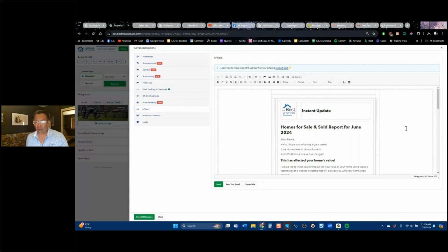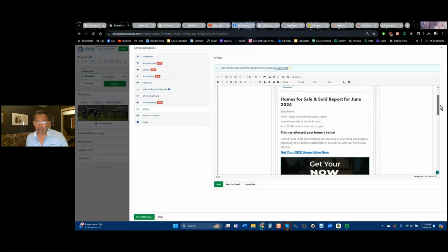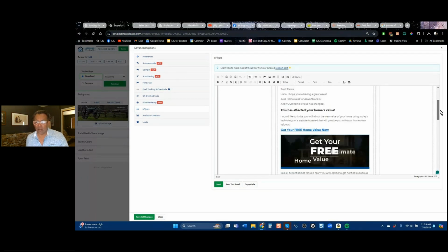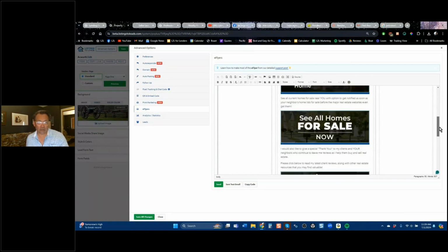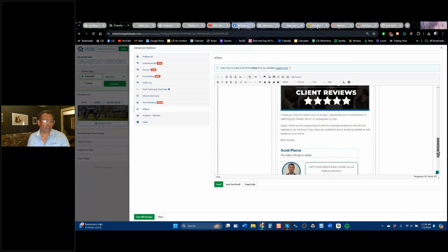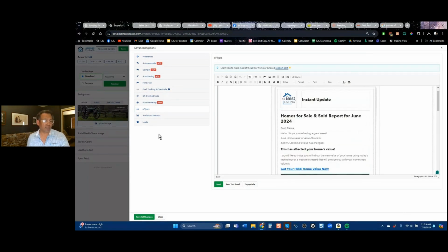Copy the code here. It says, hey, these are the homes sold in the area in Ackworth. That affects your home value. You get your free home value. You know what that's about. And then see the other homes and see my reviews. Your reviews are in your account. They were going to be showcased there. And also, I'm going to share this with you.